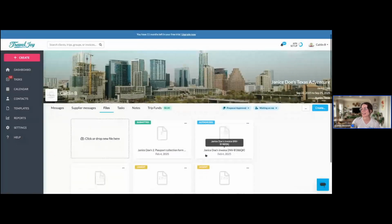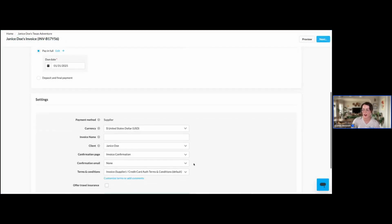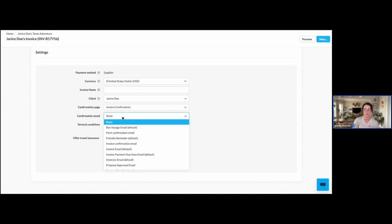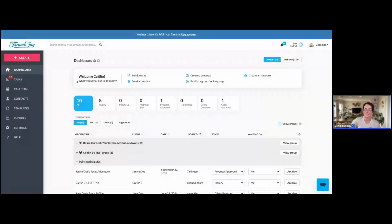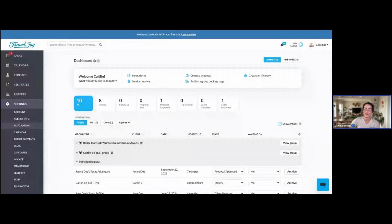And then the same can be said about the supplier invoice. You're going to find that option underneath the settings section, underneath confirmation email. You can also update this as a default underneath your automation settings. So I'm going to head back to my dashboard, head to settings, and we're going to head to automation.